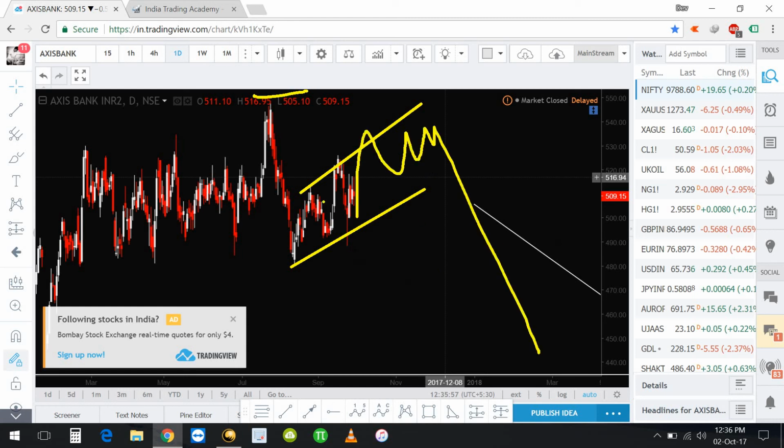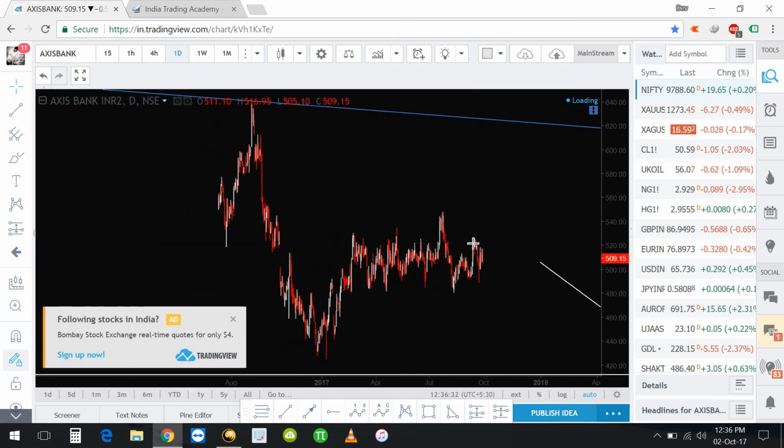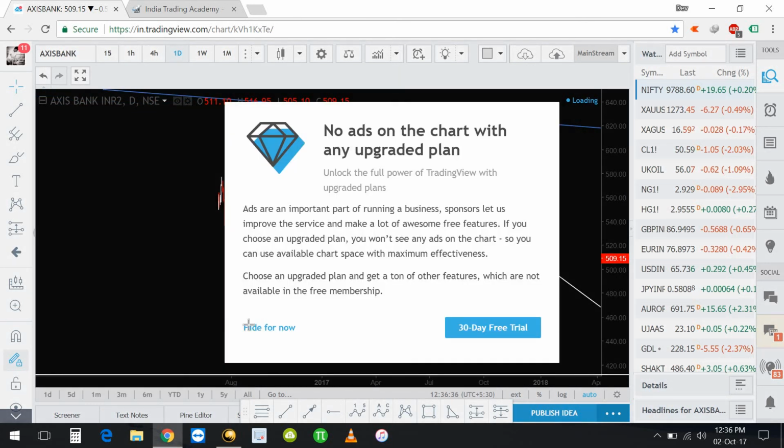So better to, as long as you're following this pattern, just remember, look for your shorts. That will give you a bigger trade to the downside. If you buy like this, be careful. This will be your potential. If you're buying somewhere, this will be your potential. So it's better to look for shorts on these trades according to the patterns, the way they are developing right now.